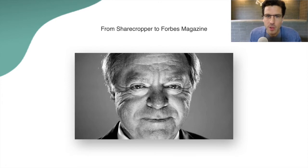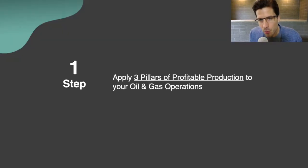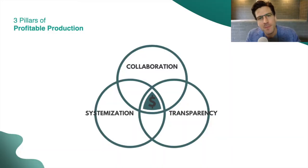depends on your goals, you must apply something that we've coined, which is the three pillars of profitable production in your oil and gas operations. Say that three times fast. Three pillars of profitable production. So number one, collaboration. Two, transparency. And three, systemization. So what do I mean by collaboration?